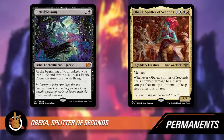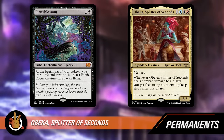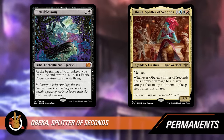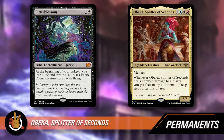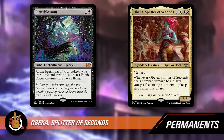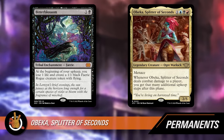I mean, Bitter Blossom is crazy in this deck. Yeah, Bitter Blossom: swing with Obeka, you make 2 1/1 fairies that same turn. And then next turn you make another one, and Obeka hits again. I do think this deck is going to be a little soft on defense, and there are a lot of effects like Bitter Blossom that cause you to pay life. Yeah. So having a bunch of 1/1 flying blockers that are just like, don't hit me. Yeah. Stop. I do think that is pretty helpful.